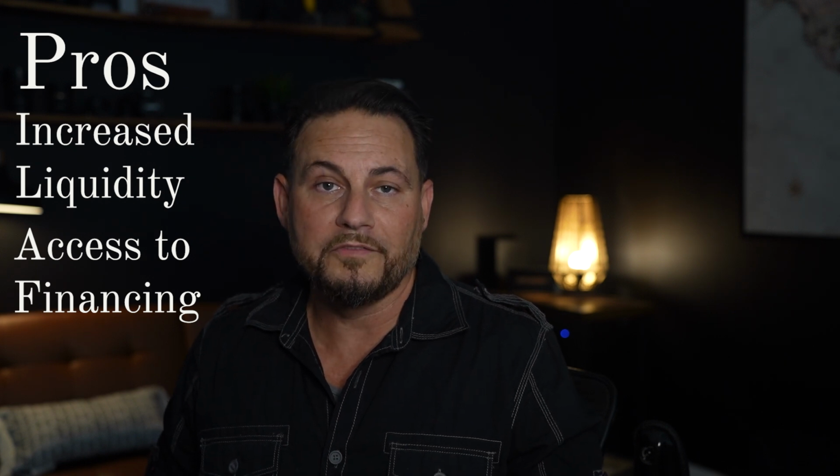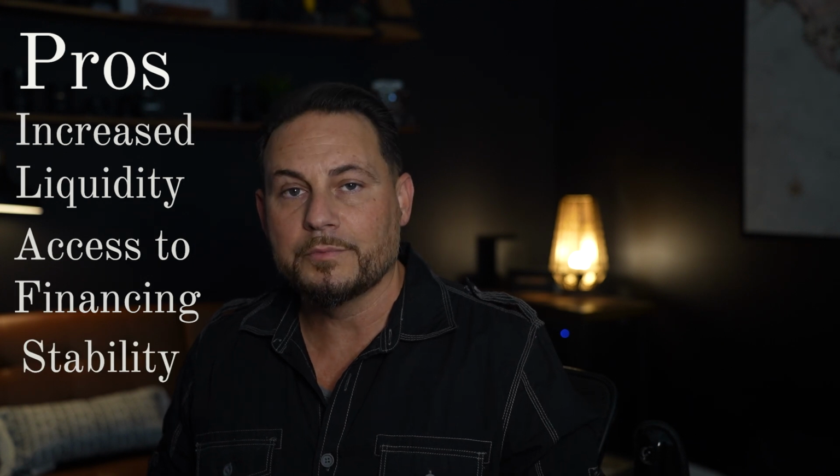I do want to mention that just like anything else, there are both pros and cons to the secondary mortgage market. Some pros are there's increased liquidity. So banks get their cash back quickly, and they can then lend that money back out to another customer. There's also an increase in access to financing. So more buyers can qualify for loans because lenders aren't as constrained. They don't have to tighten their qualifications or try to maximize profits on loans when their funds are running low. This also creates stability in the market, but there are some cons as well.